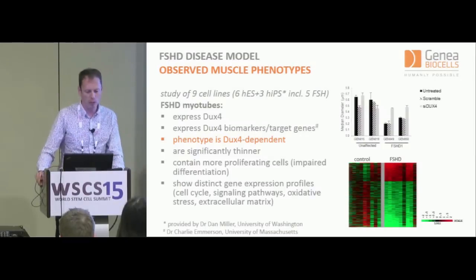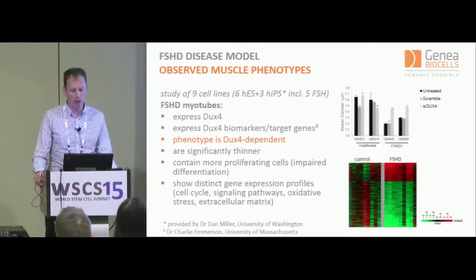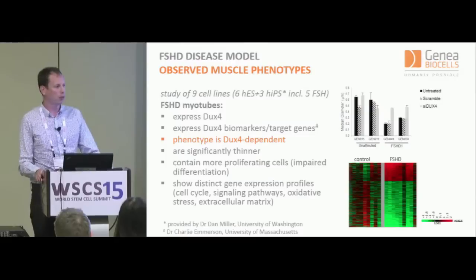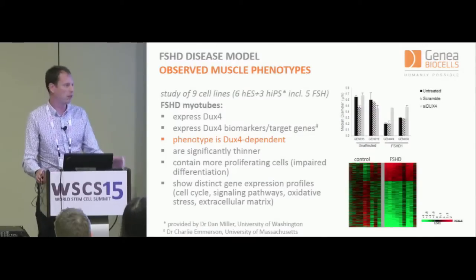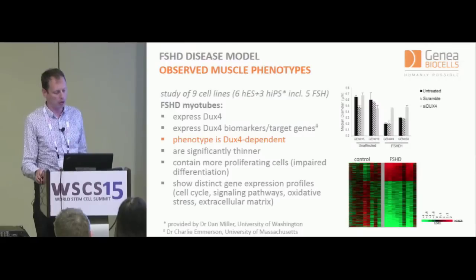And just to summarize the results here, we conducted a fairly extensive study using 9 cell lines, which included 6 embryonic stem cell lines from our own collection. We also obtained 3 iPS lines from our collaborator Dan Miller in Seattle. And 5 of those 9 lines were FSHD affected, and 4 were normal controls.